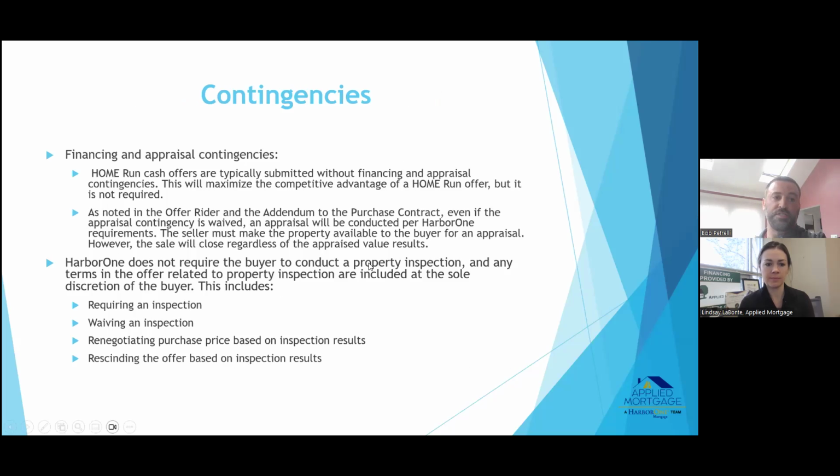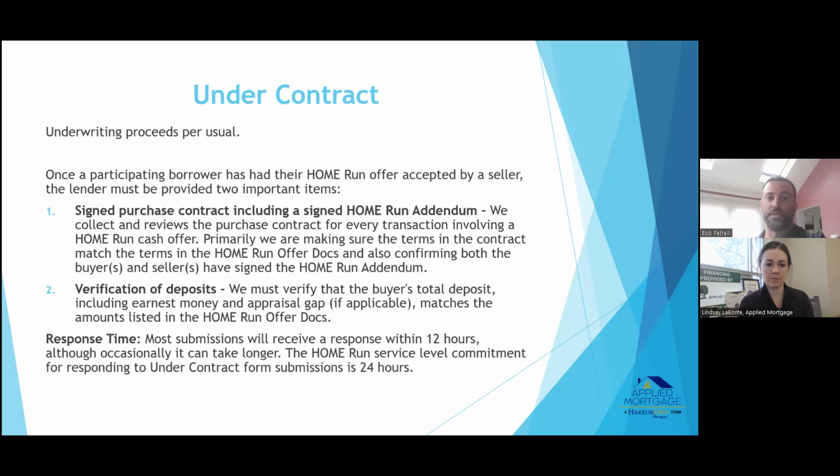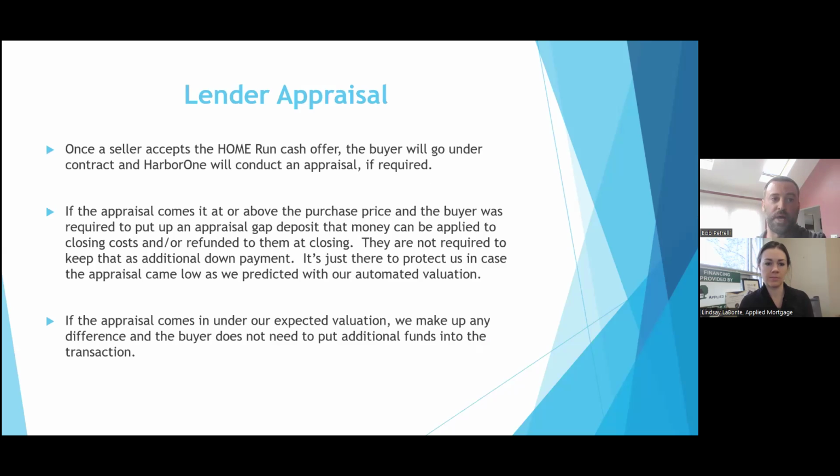So contingencies, you can waive your contingencies. You don't have to. Obviously, it's a lot more powerful if you do. If you're trying to make a cash offer with a mortgage contingency, we all know that that's no longer a cash offer, but we don't require anything as part of it. But it only really works if you waive them. So once you're under contract, everything goes as normal. The only difference is we sign the contract addendum as a third party, so that we're that backup buyer should something happen to the regular buyer.